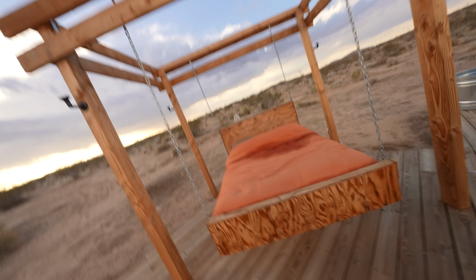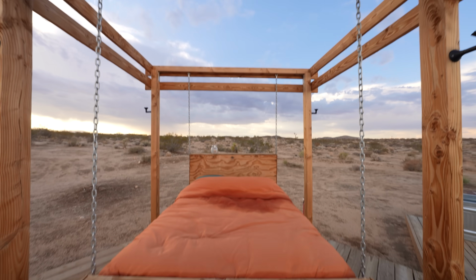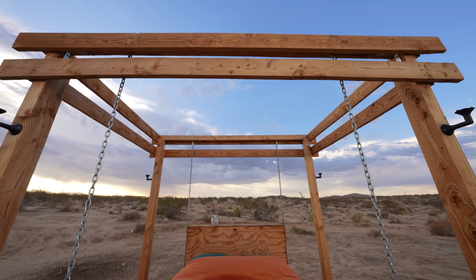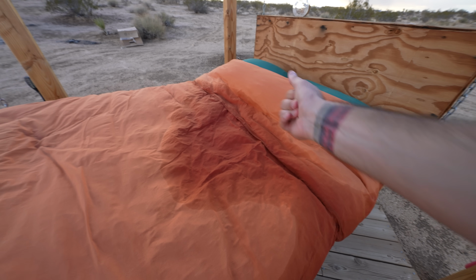So outside the Airstream, we have a lot of cool things. We have the table, we have your grill, some cool seating areas. But by far, the number one attraction here is this suspended outdoor bed. So this is really made for stargazing. Check this out. It's a little wet because it rained earlier, but besides that, great.